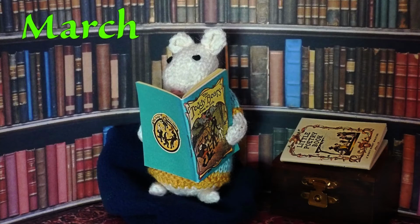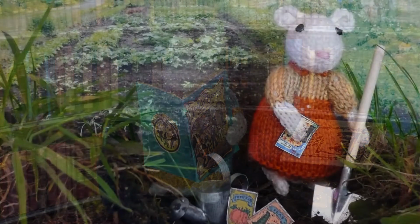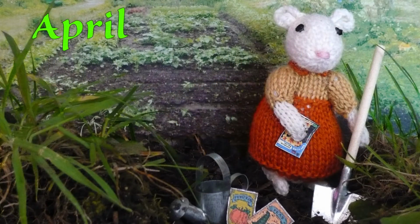March. Emmeline's mind is filled with wonderful words. When the chill winter winds whistle wildly at her door, she curls up cosily in her comfortable cottage and buries herself in works of great literature. April. Flora is full of optimism when sowing seeds in spring. She hopes to have a glorious garden, full of fantastic flowers and a feast of fruit and vegetables.